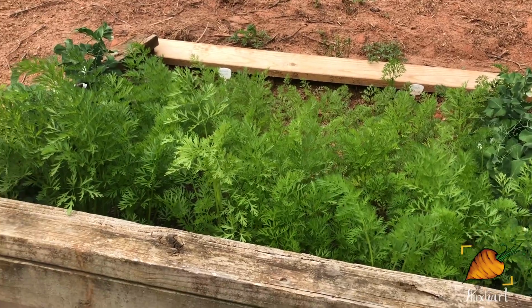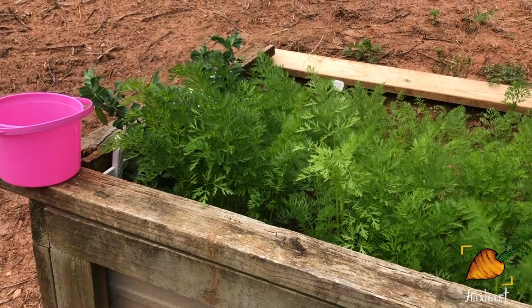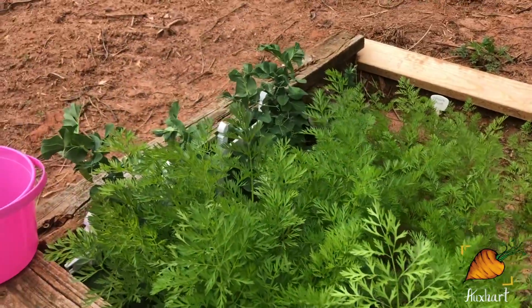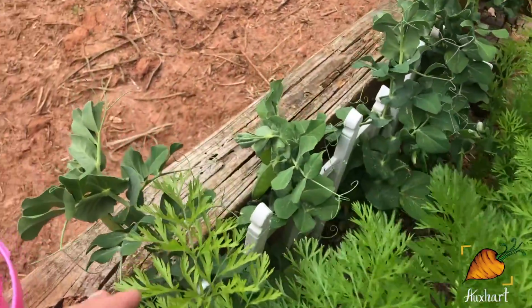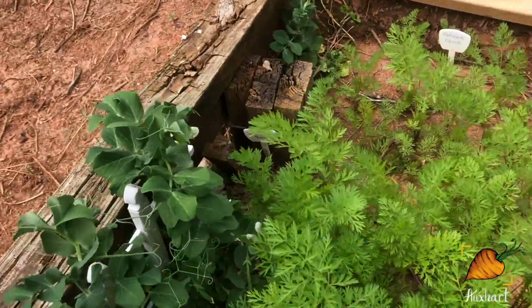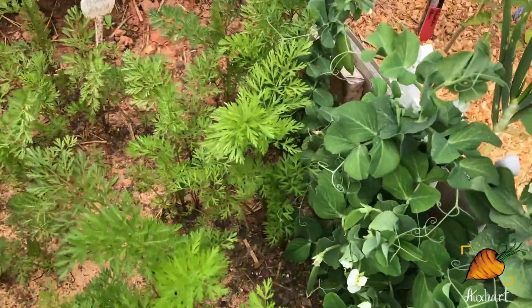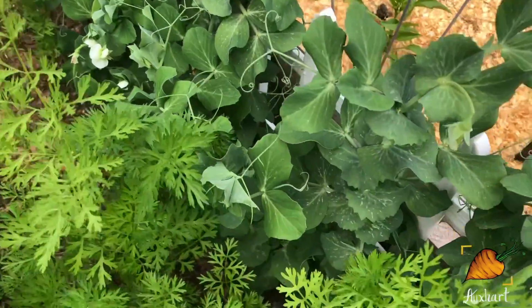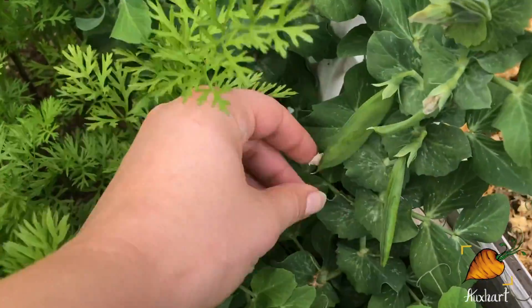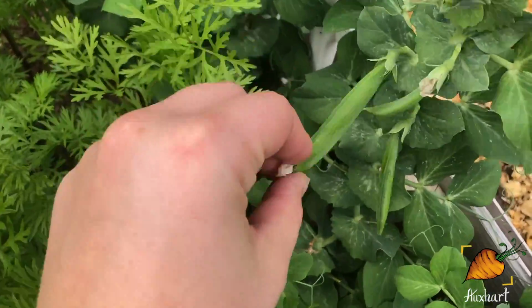Alrighty, we're starting off in the usual spot at the end. This is the carrots and the peas. They are looking really great. The peas have put on a second flush of pods for me, and a lot of them look like they are almost ready to harvest. Yeah, look at these. Those are just about ready.